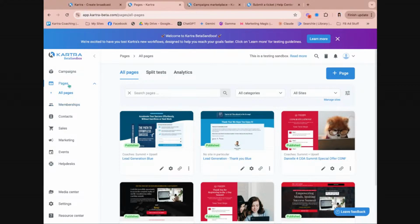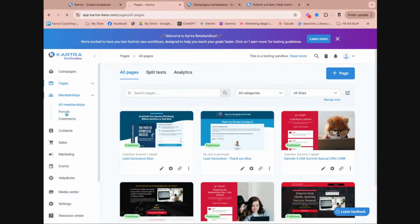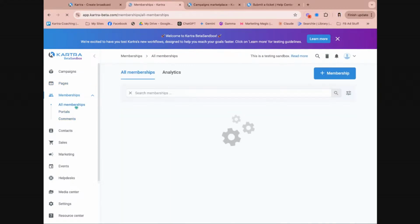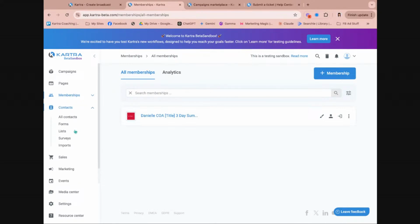So over on the left-hand side, back to that sidebar where we've got our pages, the next thing down is going to be memberships. And like now, we have our memberships, portals, and our comments. So that's very similar to the grouping we have right now. It's just over in the left-hand drop down rather than up along the top once we get in here. But those things are grouped nicely. I think that makes sense.